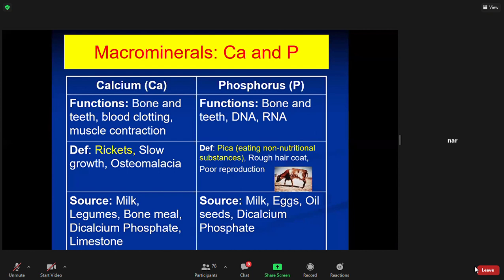I'm going to go with individual minerals. I will start with calcium and phosphorus. Again, functions, deficiency, symptoms, source. I have done that here, except deficiency.